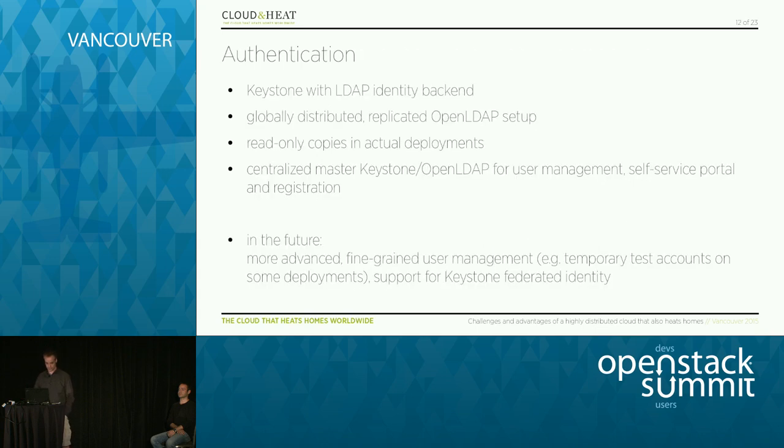Okay, for authentication, we use Keystone, normal Keystone with the LDAP identity backend. In every deployment, there are multiple Keystone servers running with an LDAP backend. They are load balanced in the deployment. We use OpenLDAP distributed across our deployments. In the actual deployments, we only have read-only copies of the LDAP. So you can't really change usernames and passwords and things like this in there.